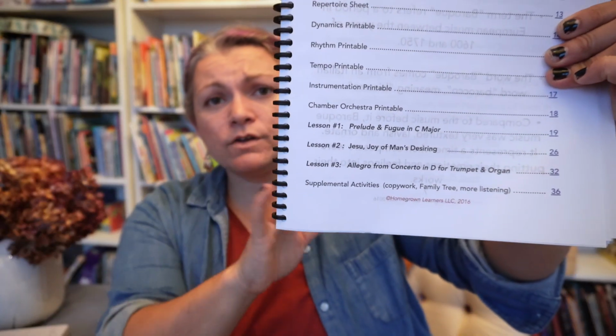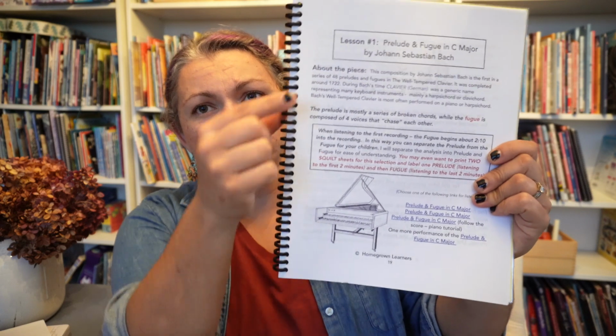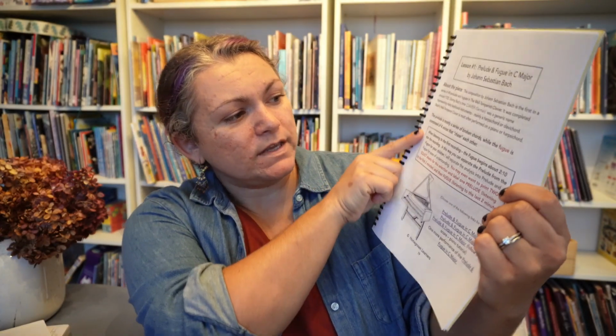But the other useful thing about this is it has lessons in it. So this one happens to have 3 different lessons. I believe the Eras one has more, like Baroque and Classical. And it's a different piece to listen for each lesson. And for the piece, it has, let me see if I can show you one in here. I have this printed out so I could give it to a child for copywork. Okay, here's lesson 1. It's Prelude and Fugue in C major. And it gives you information about the piece.